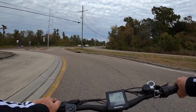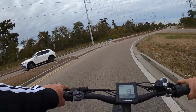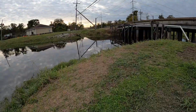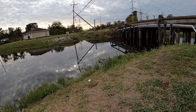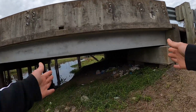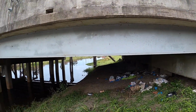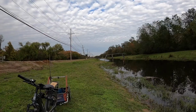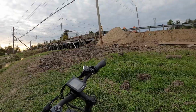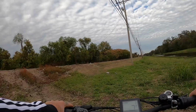I do not like this roundabout. This is called Donner's Canal. So an awful lot of trash consolidated right there. I wonder if somebody was living under there. This is just a quick take a look spot, kind of stop. And I definitely did not see anything that made me want to stay, so let's keep going.